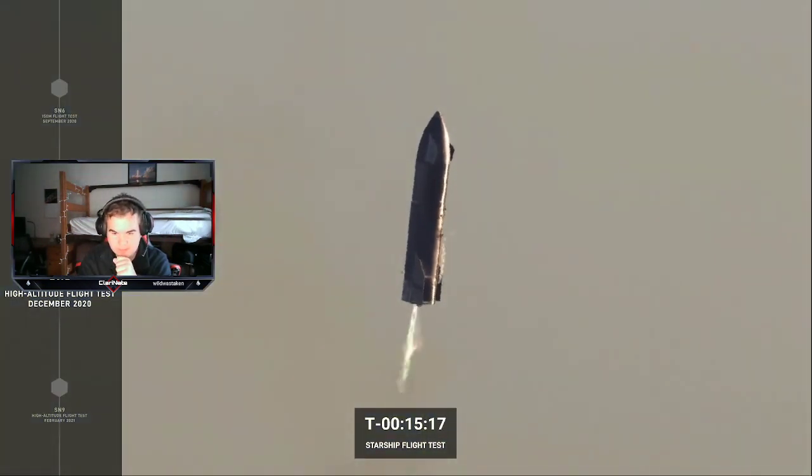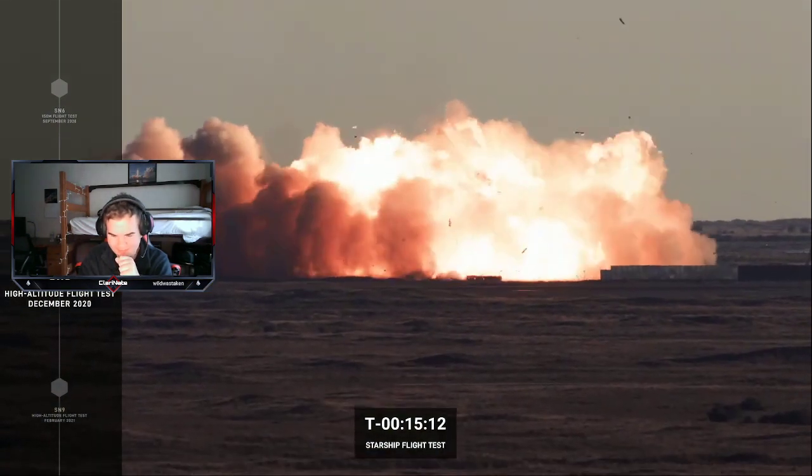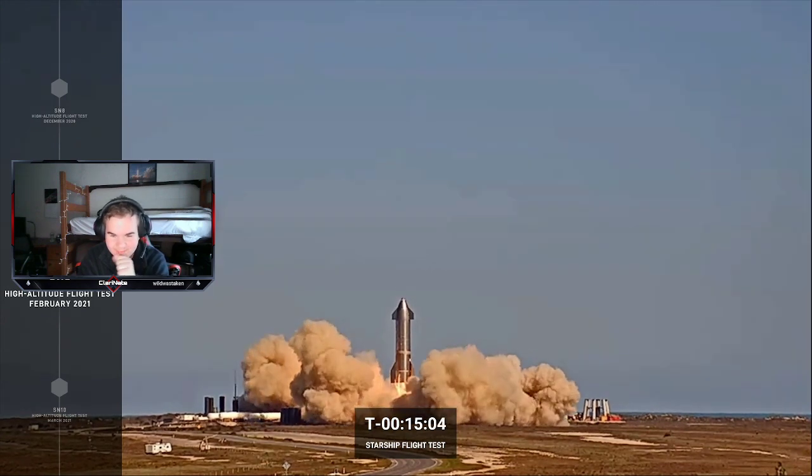In fact, we should be able to see that unfortunately failed landing. Boom. It was fun to watch, though. Rapid unscheduled disassembly, but learned a lot of data. SN9. Now, the testing continued on to prototype serial number 9.